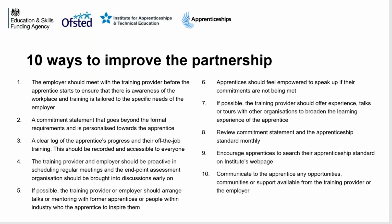Number five, if possible, the training provider or the employer should arrange talks or mentoring with former apprentices or people within their industry who the apprentice can aspire towards. This is very similar to point seven, which is about offering experiences and tours. In the apprentice panel survey and in my own experience, where we got to visit other businesses and see their processes and practices, it was really good for our wider learning.